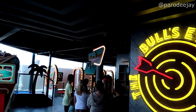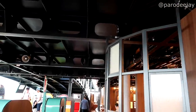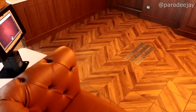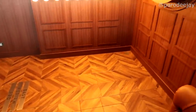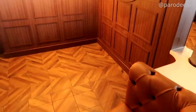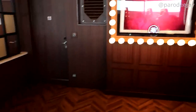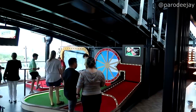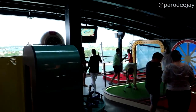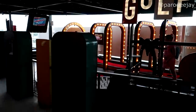Oh my gosh, it's like a little game zone. Crazy golf. Oh, they do have complimentary mini golf. This is the dart zone. So yeah, pay darts. I guess you basically just rent one of these little areas, and you can play different games on the screen. Okay. This is fun with a group of friends. Oh yeah, they got a screen up there that says set up one drive, so maybe they're having some technical issues with the golf right now. That's why it's complimentary. Gotcha. Oh yeah, all the screens just went off.